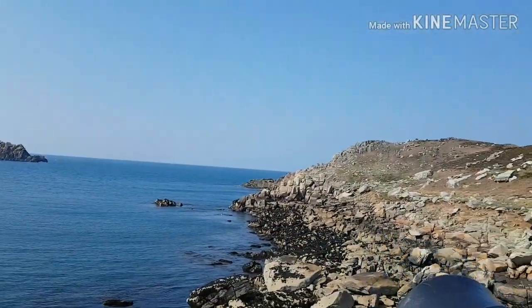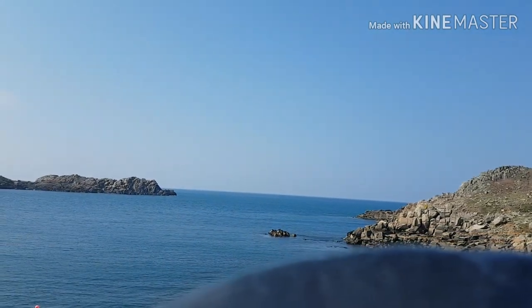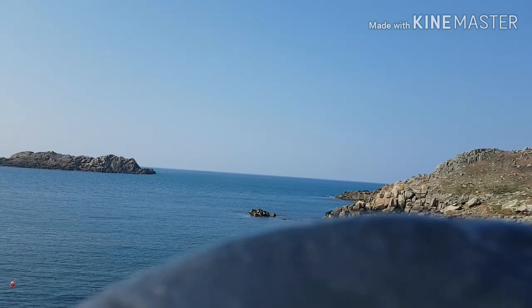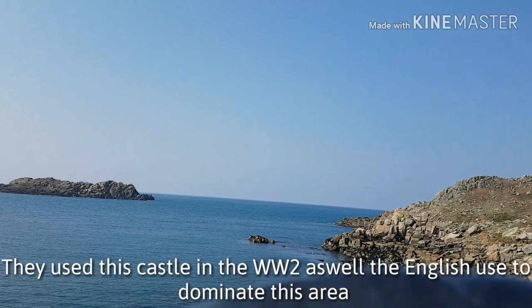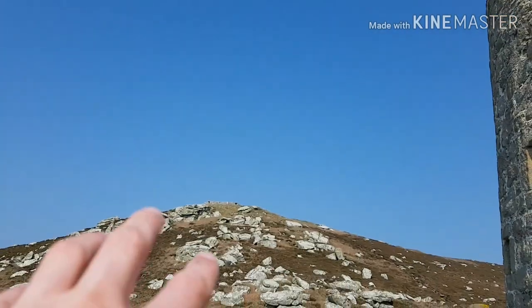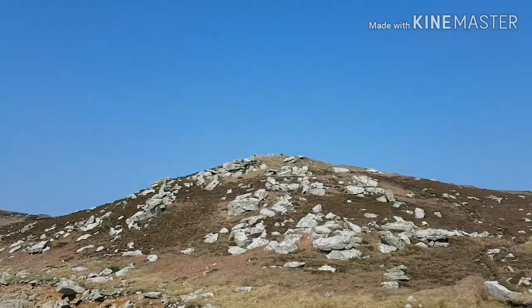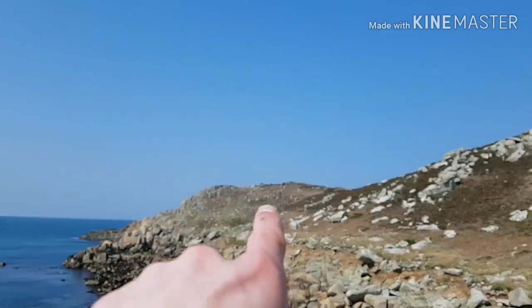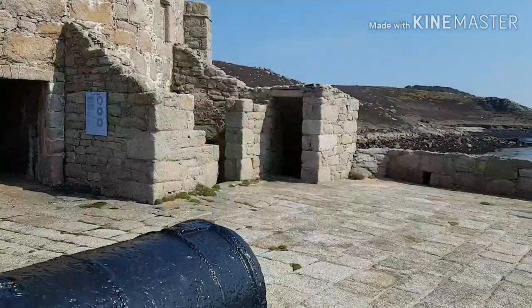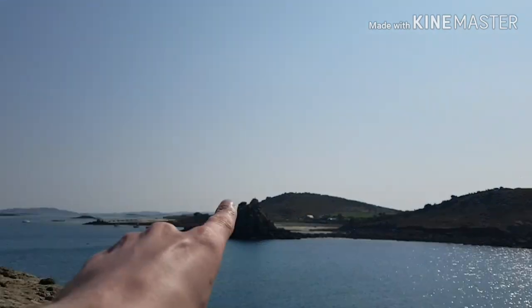So yeah, just think, this is their view of the pirates or anyone trying to attack the island. That's their view, look. And then up there, look at the view they had. They've got another island in their way, and this castle is perfect. That's Hangman's Island, where they used to hang people.